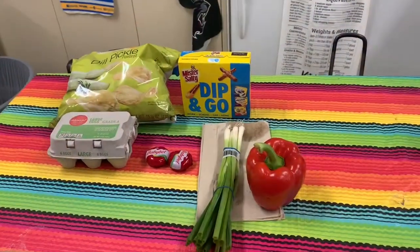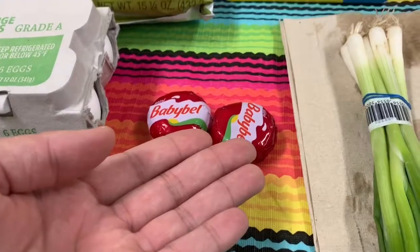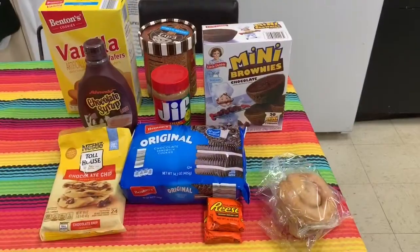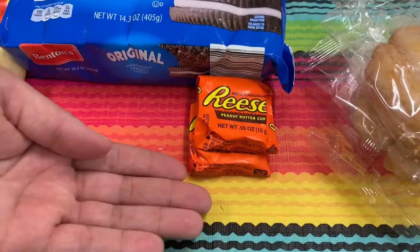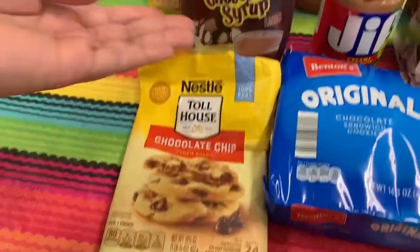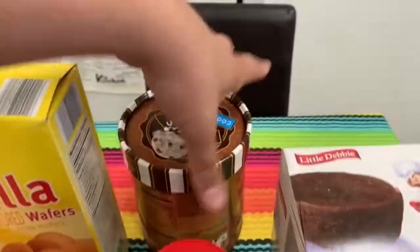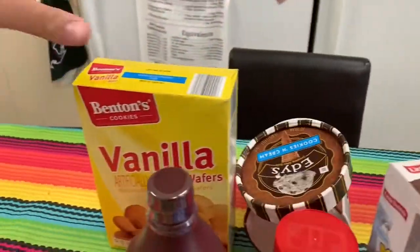So today for our ingredients, we have a red pepper, green onions, bibigabobalog cheese, dips and go, large eggs, grade A, and some dill pickle chips. And for the dessert section, we have off-brand honey buns, Reese's Pieces, some off-brand Oreos I've never seen, chocolate chip cookies, some off-brand chocolate syrup, peanut butter, mini brownies, some half-eaten ice cream. We got turned around, man. And then some vanilla wafers.